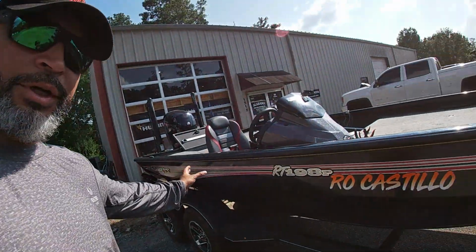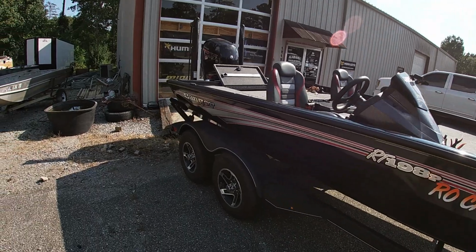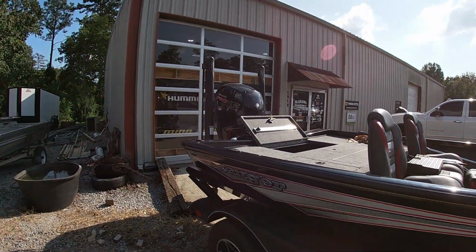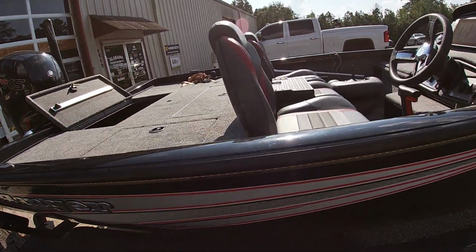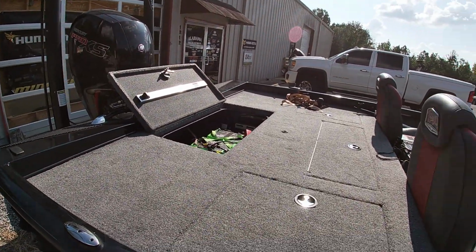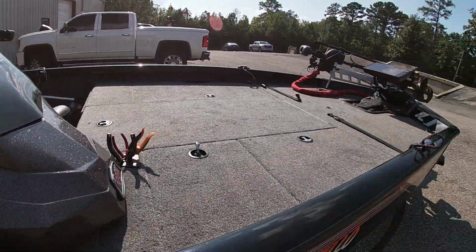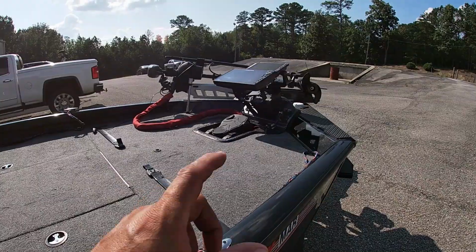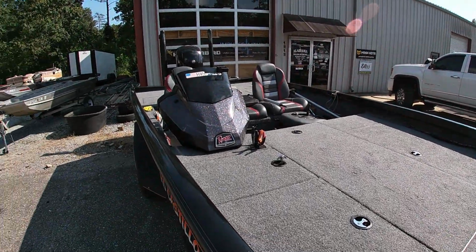This is my boat. It's the Ranger RT 198. Got the Mercury Pro XS 150 there, and as you can see, I got the lid open here. I had some stuff done back there, and I got some stuff done up here. But I'm gonna let the man with the plan tell you exactly what went down here.